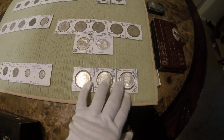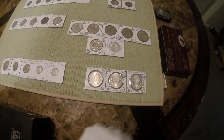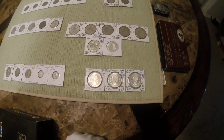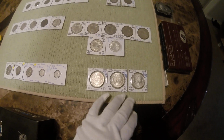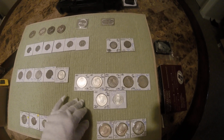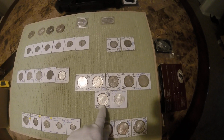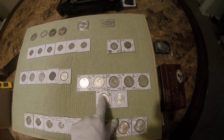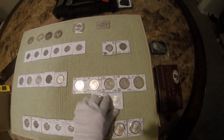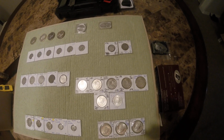Back to here. These are from a previous purchase back in November at the local coin show. I didn't know anything about these, but I had the coin show bug. So I picked these up for 45 bucks. They're pretty good condition, 25, 38, 44, and amazing. Very proud to pick these up at the local coin shop. These were $7.50 a piece. They're in really good condition, probably extra fine. And the 44 looks like a BU. So I'm very glad to pick these up at $7.50.